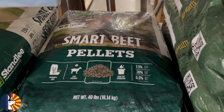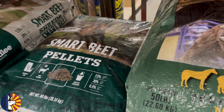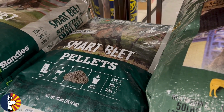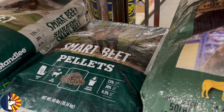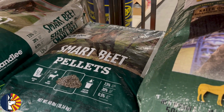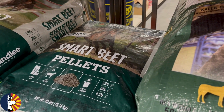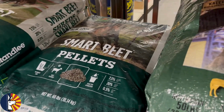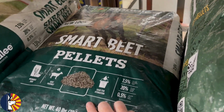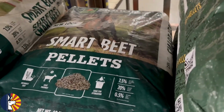So over here we have beet pulp. And beet pulp is a byproduct of the sugar industry. So you can make sugar out of a few things. Typically it's made out of sugar cane or sugar beets. And so you'll see that as cane sugar on labels if it's made from sugar cane. If it's made from sugar beets, this beet pulp is the byproduct of that. This is what's left over after everything's been squeezed out. All of the sugars have been squeezed out.